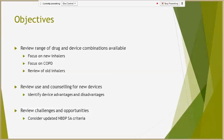review challenges and opportunities. And recently the New Brunswick Drug Plan special authorization criteria have been updated, so I think there are some opportunities for improved delivery of care with that new innovation, so that's pretty recent.